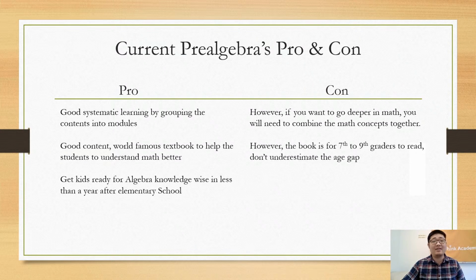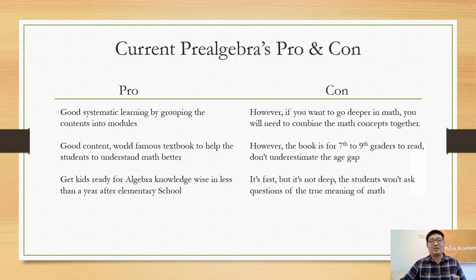The third thing is that it will get kids ready for algebra knowledge-wise in less than a year after elementary school. If you are just walking out of elementary school, it basically takes you 1 year to finish that entire book, and after you finish, you are ready for algebra, or so they say. The fact is, it's fast, but it's not really deep. It will tell you the concept in the sense of, oh, I know it, but you will not go deeper. But if you don't go deeper, you don't have the chance to ask questions about the true meaning of the math. So we believe hard questions help students understand mathematics more. That's why we keep going with a little bit harder questions in Think Academy.